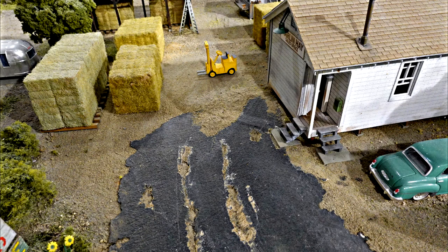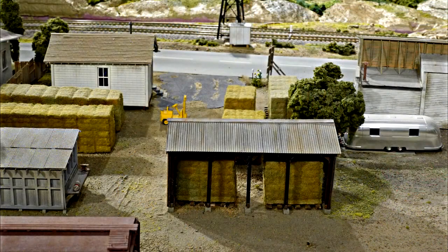I liked the look of the office. It could also serve as an office for a small lumber dealer. The tool shed included was a nice bonus, too. A scratch-built auxiliary shed is to keep some of the hay dry during the rain.